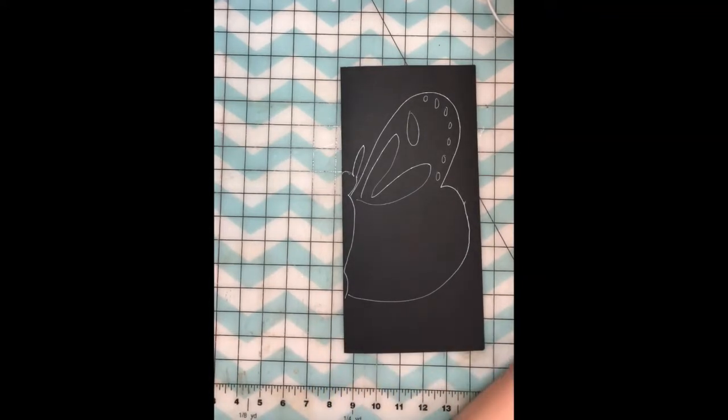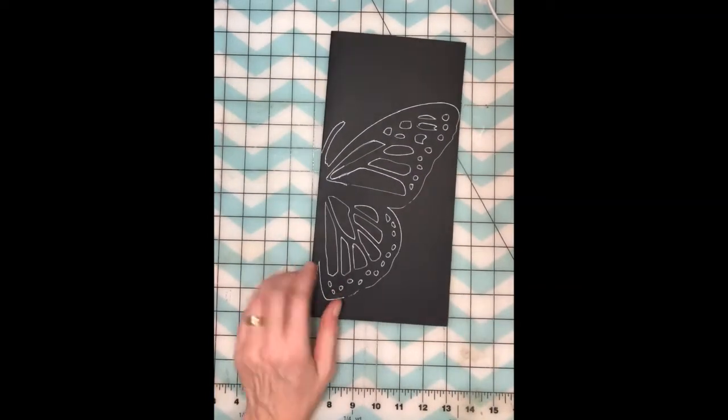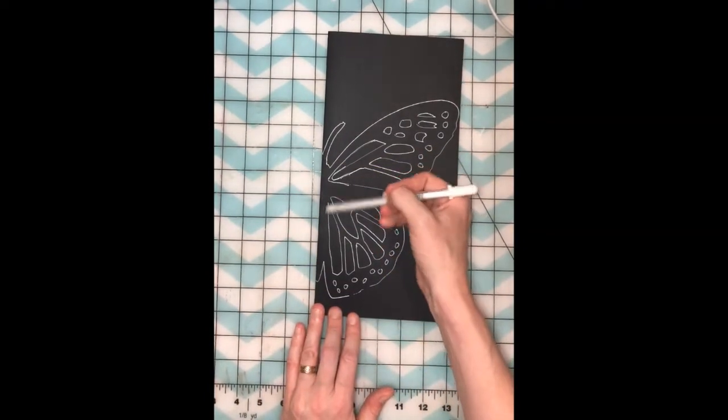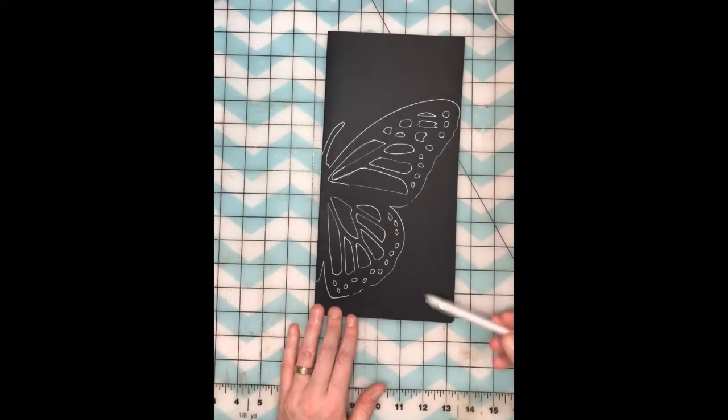Now I already have one that's ready to go so that I can show you what this looks like once you're all done. So once you're all finished, you will have something that looks kind of like this. So here I have my butterfly that is drawn. I have my head, my abdomen, my thorax. I have my antenna, and I have my wings.